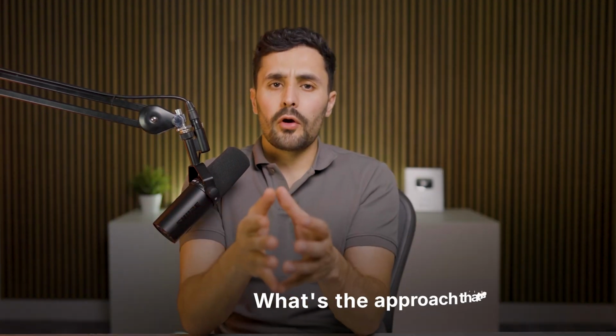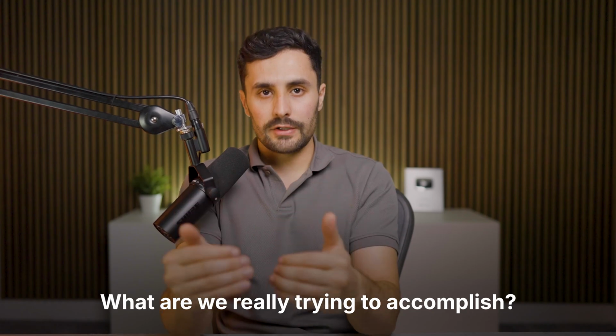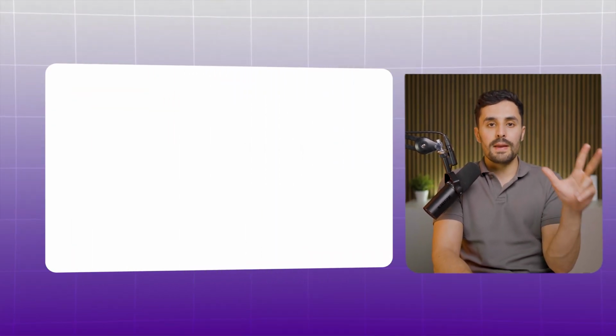So, what's the approach that actually delivers results? Let me show you how I approach security from first principles. When I have a problem or I'm trying to build an actual solution for a client, I always ask, what are we trying to accomplish? Here, we want information flowing between authorized parties whilst keeping everyone else out. Now, to ensure we achieve this, we have to address 3 fundamental questions.